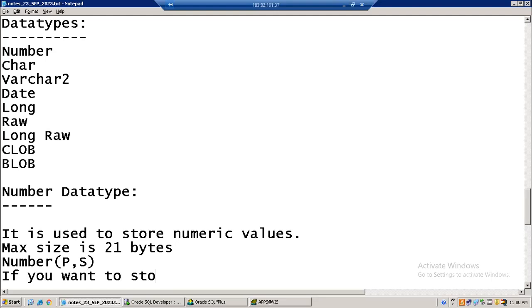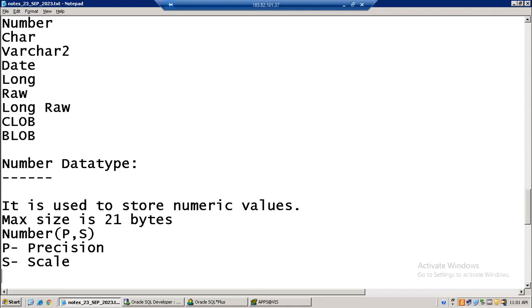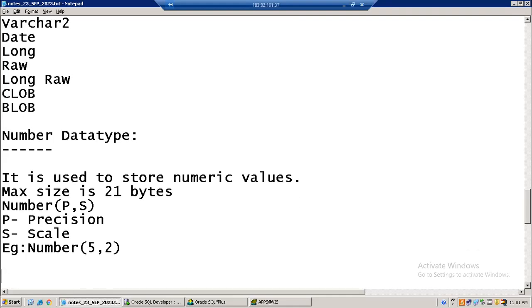What is P and S? P means precision and S means scale. Like, total number of digits should be 5, and number of digits after the decimal should be 3.